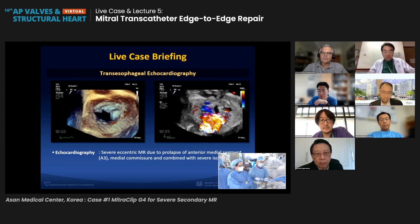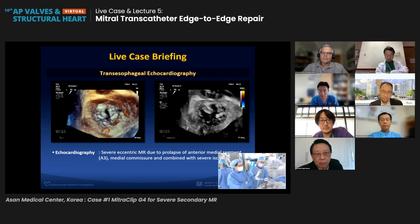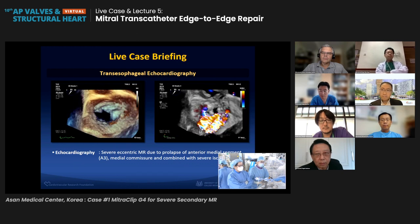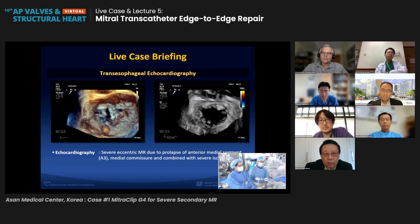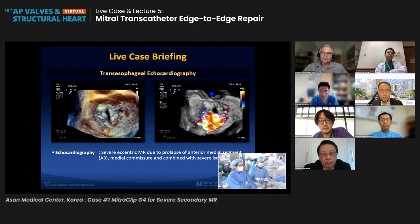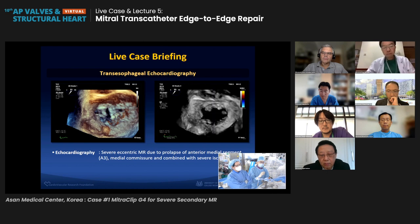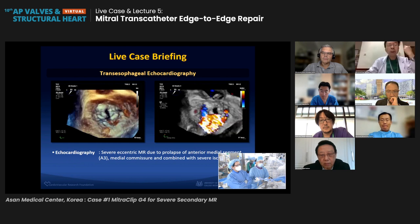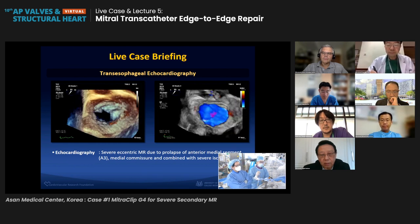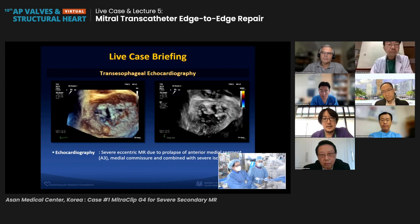as you pointed out, the problem is the valve area. If we treat both the degenerative medial and functional central components, then the mitral valve area can decrease and some mitral stenosis component can occur. So our plan is to treat the medial segment with a relatively small NTW clip, then check the functional MR status, mitral valve area and pressure gradient, and decide whether to treat the functional MR component or not. I see. And I agree.